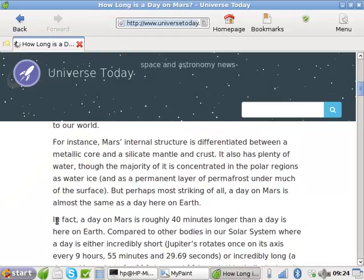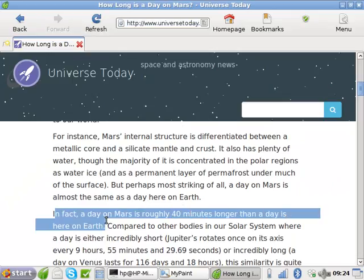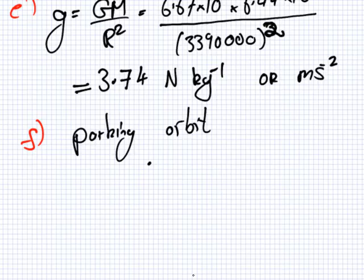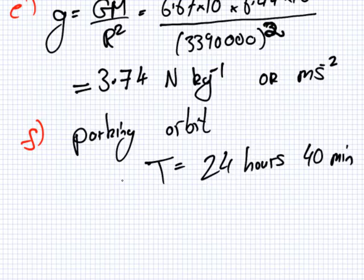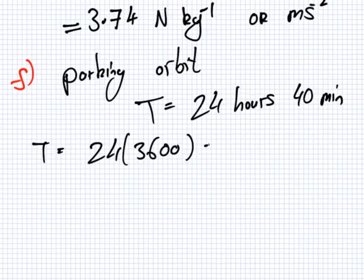Here it is. In fact, a day on Mars is 40 minutes longer than a day on Earth. So it's nearly 24 hours as well. So here a parking orbit will be when the time is 24 hours and 40 minutes. So that means the time is 24 times 3,600 plus 40 times 60. What's that, please?